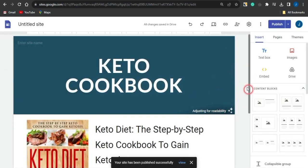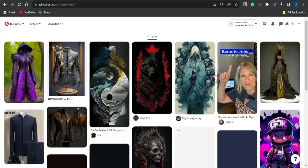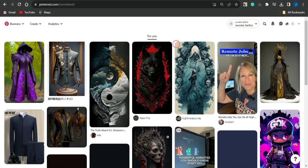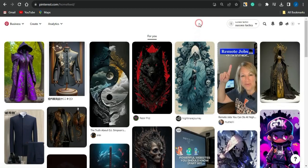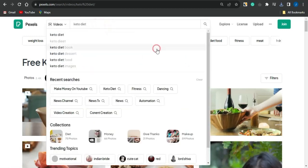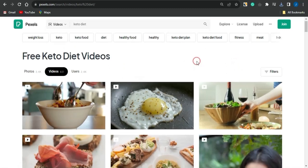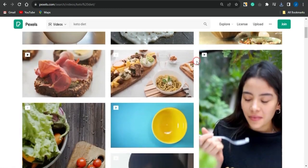So once you do get this, to drive traffic to it on this platform called Pinterest, you need a very cool and attractive post or pin, which you can get absolutely free using a simple platform. Basically, guys, you want to come onto platforms like Pexels and search for the keto diet right here, and make sure you're on the video section, and you'll be able to see some cool videos which you can download right now.